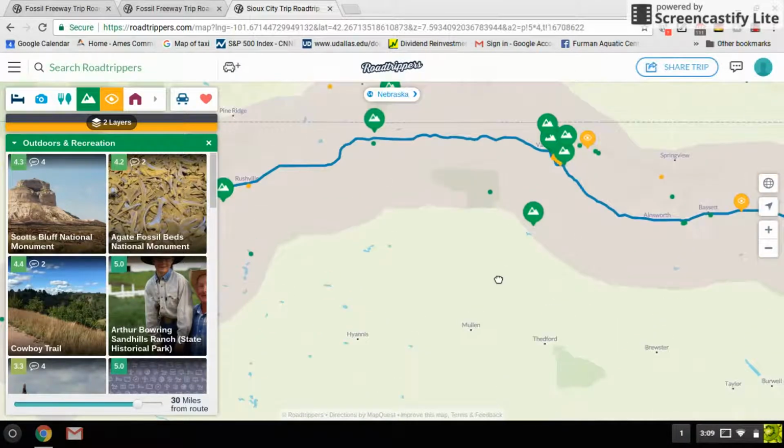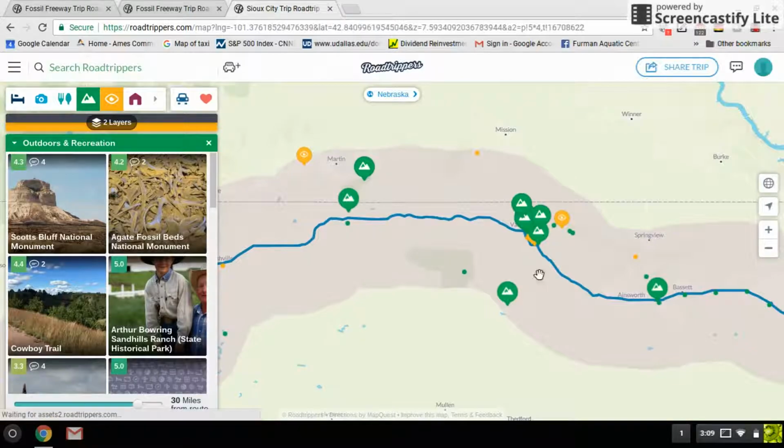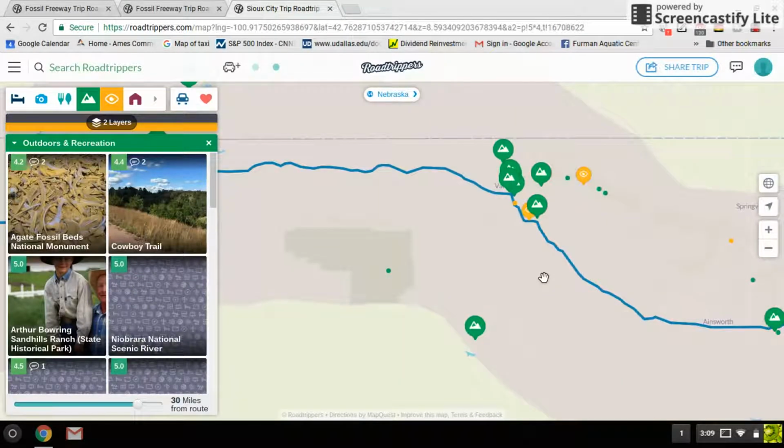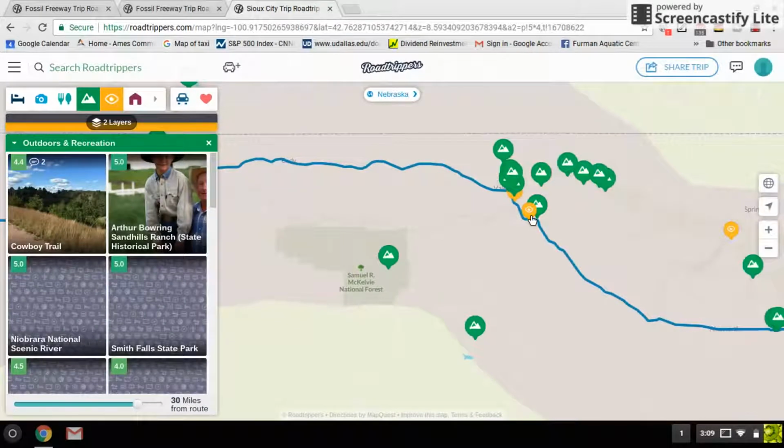Let's see if I can drag this down. There we go. I think there was a waterfall around here that I wanted to check out, that we visited when we were there. Probably right here. Maybe it's a point of interest. So you can look along and just see anything that looks interesting to you.